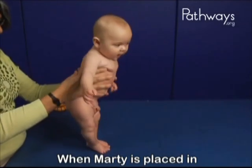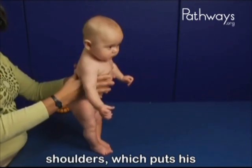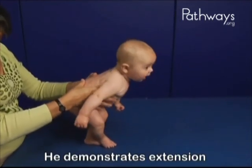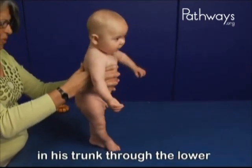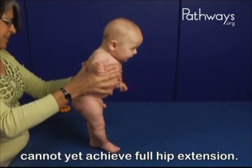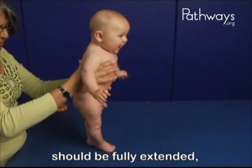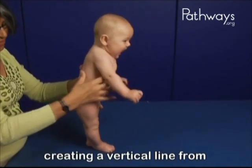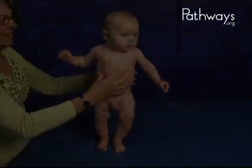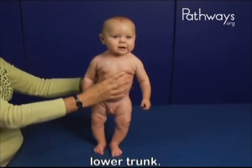When Marty is placed in supported standing, his hips are just behind his shoulders, which puts his ankle into relative plantar flexion. He demonstrates extension in his trunk through the lower thoracic and lumbar spine, but cannot yet achieve full hip extension. By 6 months, Marty's hips should be fully extended, creating a vertical line from his shoulders through his hips, knees, and ankles. Marty can sustain this posture with the examiner holding his lower trunk.